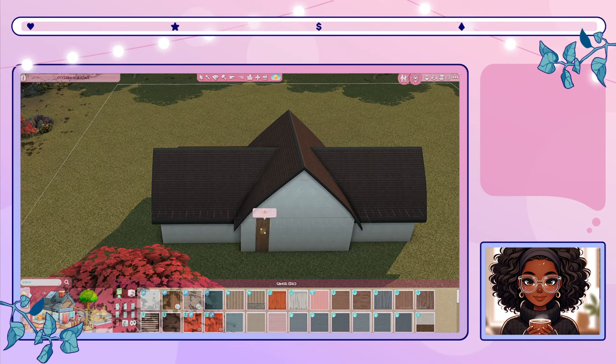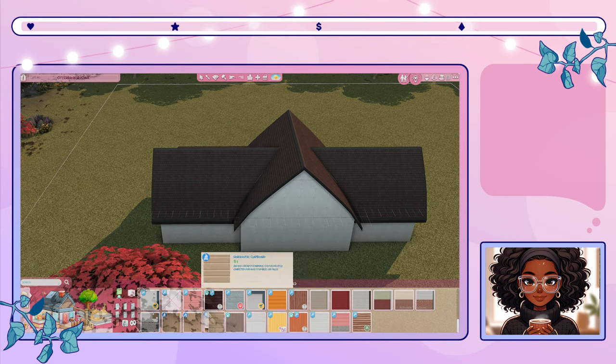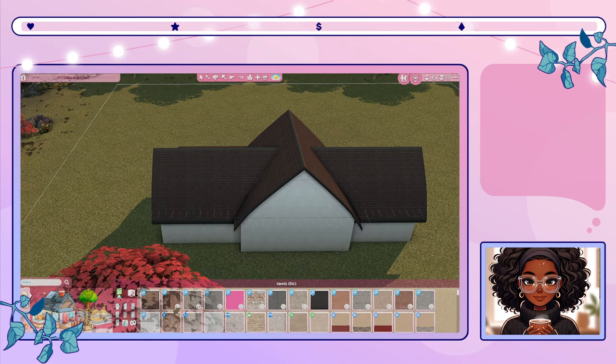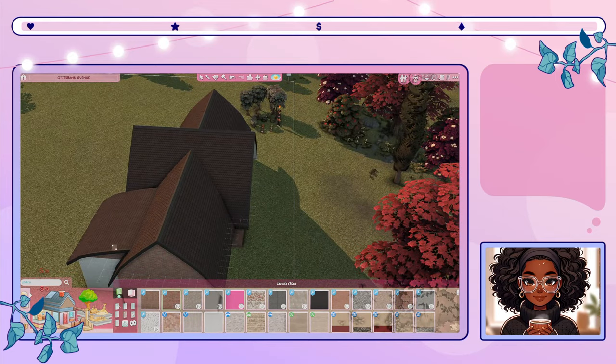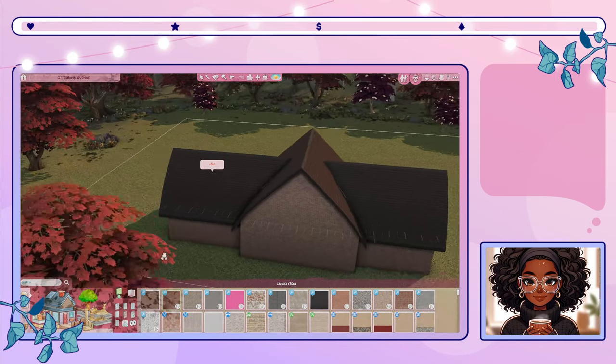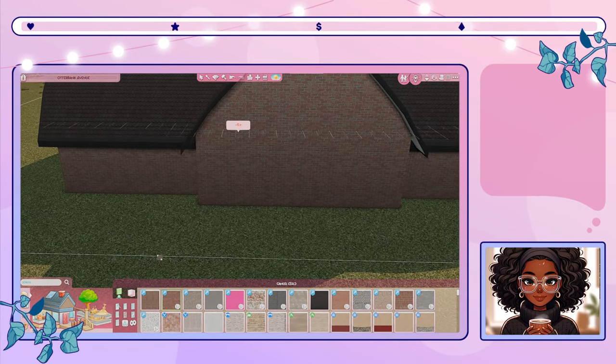What is this? Okay, this is wood. There's like a wood siding, which I don't want to use. Do you have a nice brick? We do. We have a nice brick. I think I'm just going to make the whole thing brick. Ooh, that kind of looks weird, but whatever. It's a strong, sturdy house, okay?